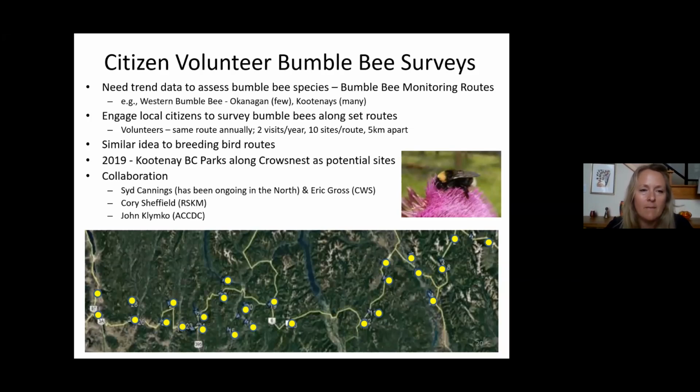So the idea is to do something similar to the breeding bird atlas or breeding bird surveys, where local citizens have bumblebee survey routes and can go back to these sites once or twice a year and do 10 sites along a route at least 5 kilometers apart, collecting as many bees as you can within a 10-minute time frame. And avoiding the time of year where queens are out, because you don't want to be collecting queens, and at the end of the year when the bees are dispersing again, so sometime in July or August.